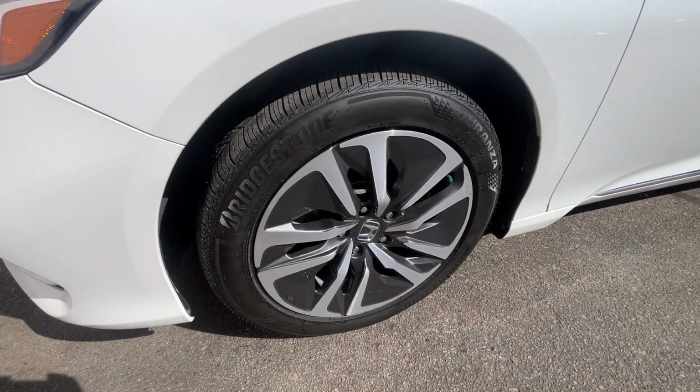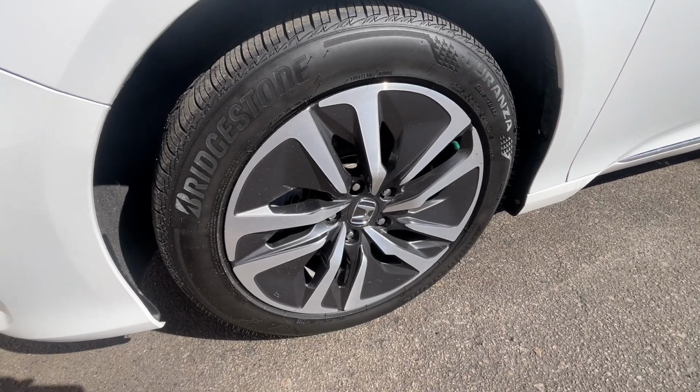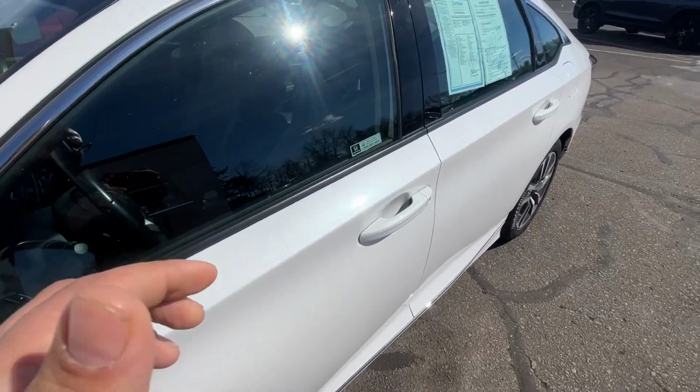Taking a look at our rims here, these are two-tone machine cut alloy rims. I love it on this design. Beautiful, beautiful. All right, now let's hop on in.